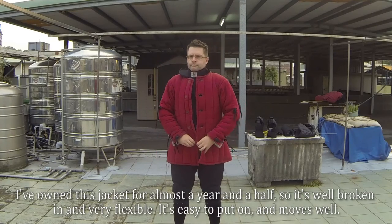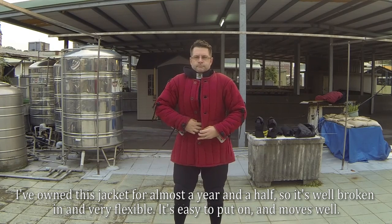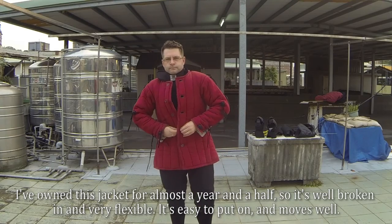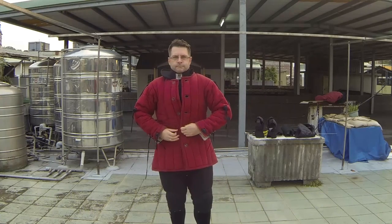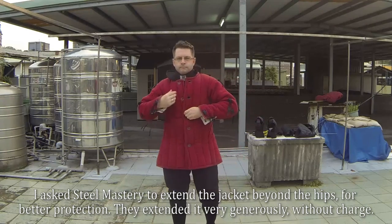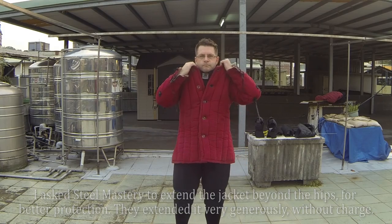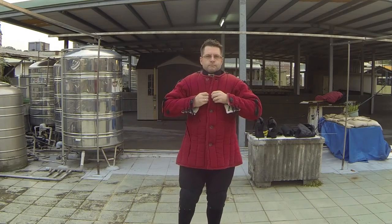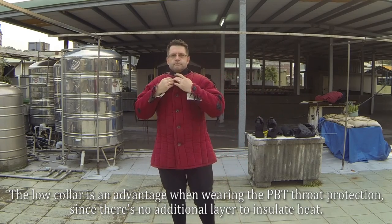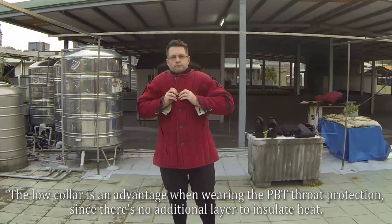I've owned this jacket for almost a year and a half, so it's well broken in and very flexible. It's easy to put on and moves well. I asked Steel Mastery to extend the jacket beyond the hips for better protection. They extended it very generously without charge. The low collar is an advantage when wearing the PBT throat protection, since there's no additional layer to insulate heat.